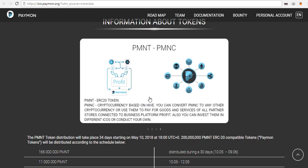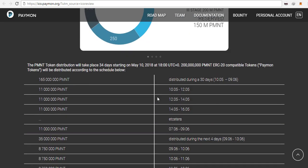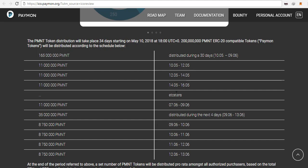The team has also currently created a blockchain messenger which allows its users to safely and easily send each other not only messages but also cryptocurrency. The team behind Paymon is also developing and suggesting their groundbreaking technology Hive, which together with the business platform Profit will allow us not only to create smart contracts and also to add your business and perform transactions without any fees, but also to test efficiency and safety of all services by yourself.